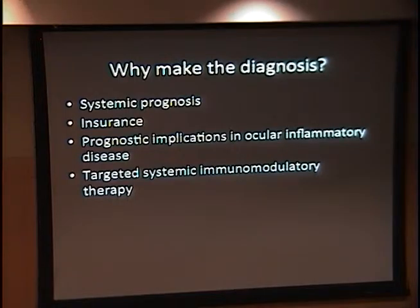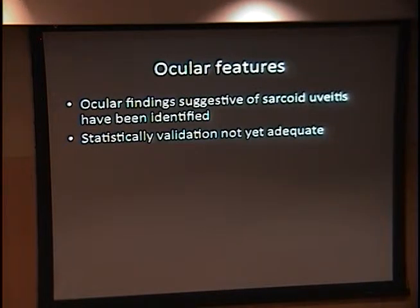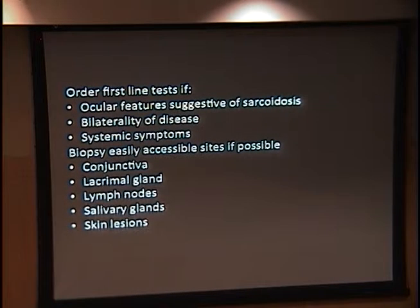And lastly, a real world medicine thing. If you have a patient with an ocular diagnosis, you're far less likely to get approved for systemic immunomodulatory treatment. You're far less likely to get insurance approval for a biologic, for instance. So for insurance purposes, it's important to make this diagnosis.